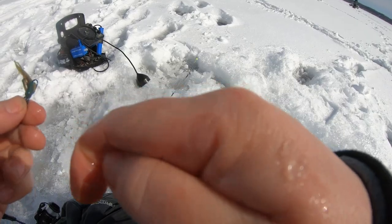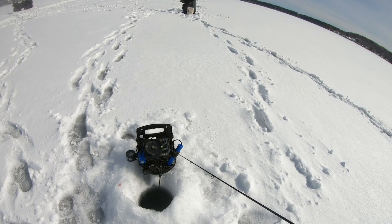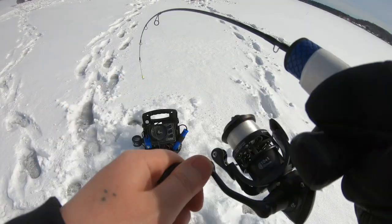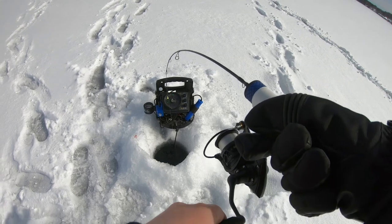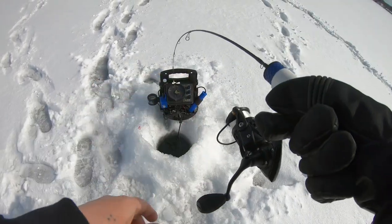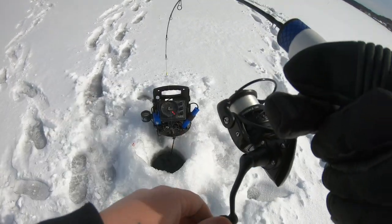Okay, time to move holes. Bluegill? Oh, there's just one on me. Are you serious? This is a crappie. It's a nice... Okay, maybe not. Not a crappie. Are you serious? Dude, I can't catch a freaking crappie.